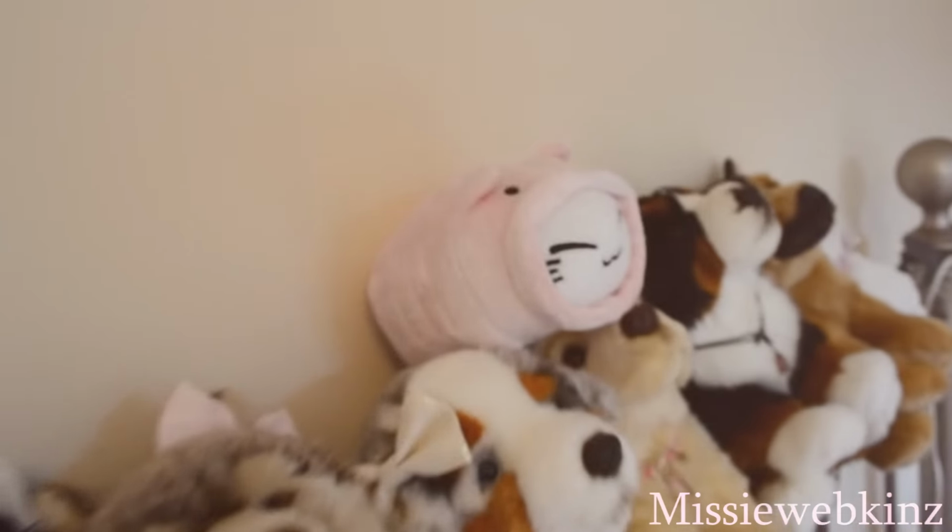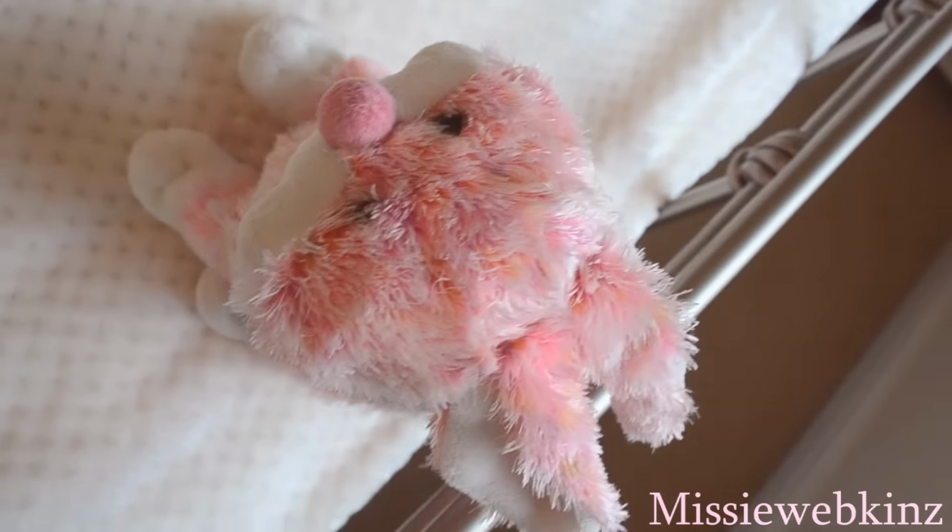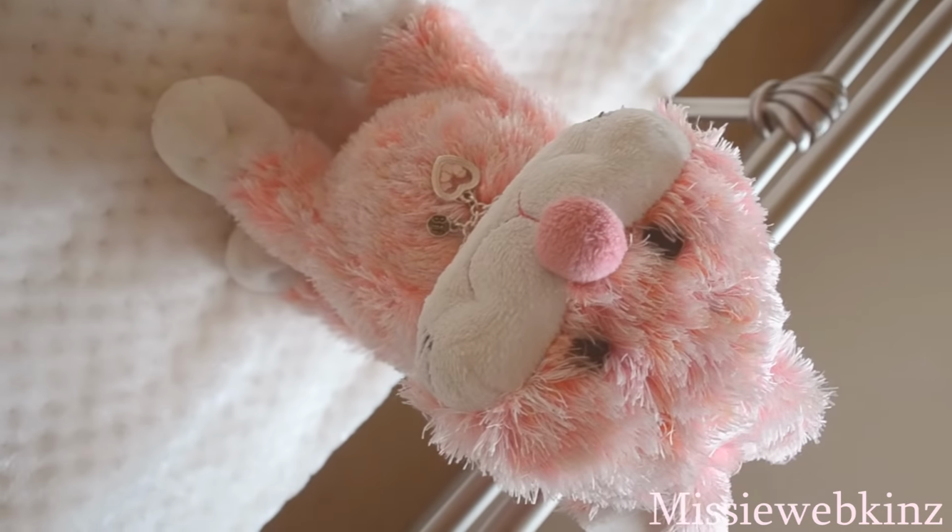Either side of my signatures, I have two little alpacas. There is one here, and there is another on the other side, if you can see over there. On top is this cute little cat pig that I got at Comic-Con last year. Then at the end of my bed, I have this cute little cheeky bunny Webkinz, which Sophkins gave to me when she came to my house.